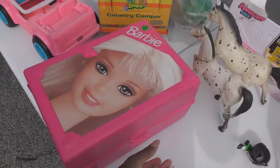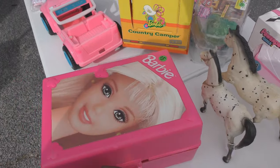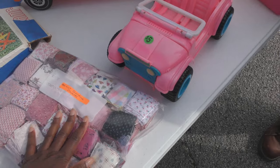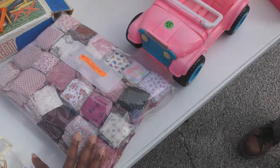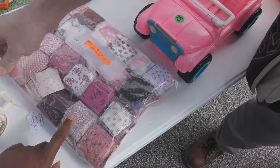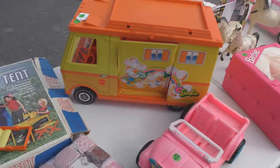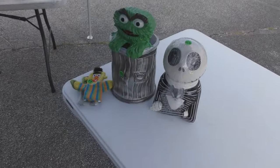The Barbie carrying case for you to put your little Barbie stuff in. This is to make a quilt with. Yeah. Pre-cut, wow, they cut it small. This is small squares. Well, when you first started, this is how you did it. Now there are easier ways to get this size without cutting it like that. Oh, the Barbie camp set. So even Barbie can go camping in her van. That's that cookie jar. Yes.